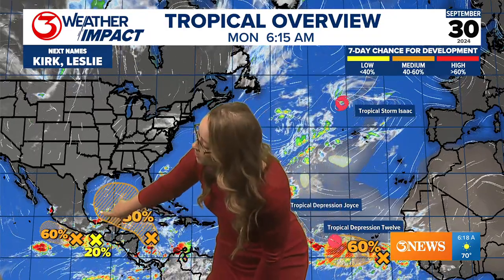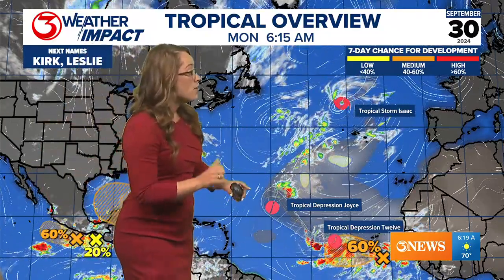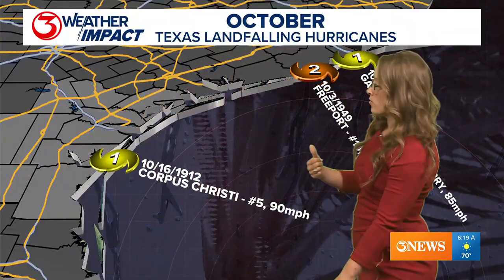However, there is some convection showing up in the Bay of Campeche also, and our tropical moisture is going to return later on in the week for South Texas. We'll talk about all that in just a second, but I did want to point out all the other areas that are active. This is still a very active time for the hurricane season. We have Tropical Depression 12, Tropical Depression Joyce, and Tropical Storm Isaac. None of those will be an impact to the United States. Also a 60% chance of development there with a tropical wave coming off the coast of Africa.